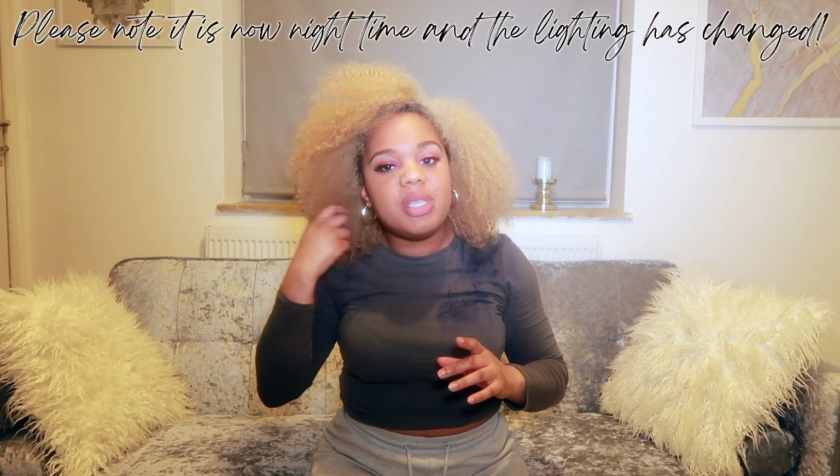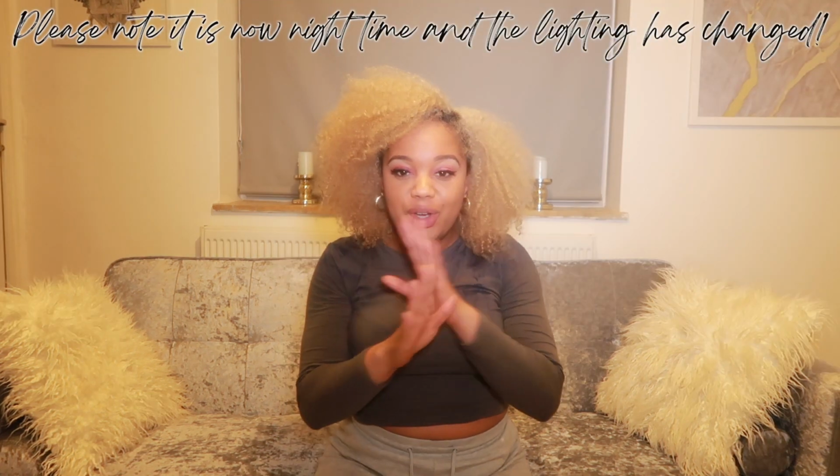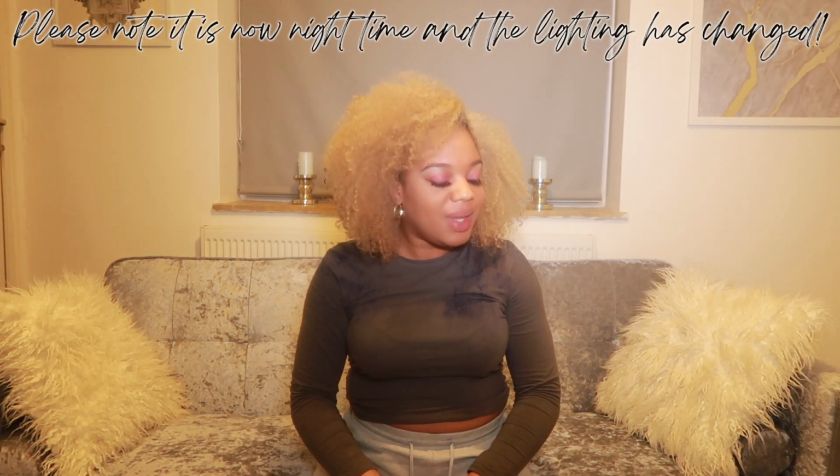This is what it looks like dry. I can 100% see a difference, as slight as it is. Do I want to go brighter? Yes, 100%, I do. But it's definitely going to deter me a little bit longer in terms of putting more bleach in my hair.